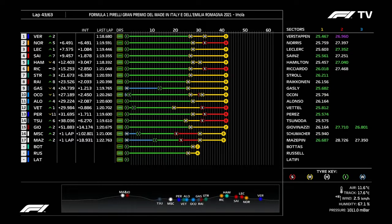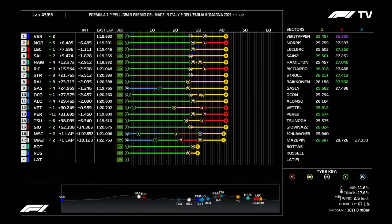Where's Sebastian Vettel going? Don't want to go too much further to the right. We were on board, weren't we, when he did that? Dropped the right rear into the gravel. Didn't upset it too much, did it?